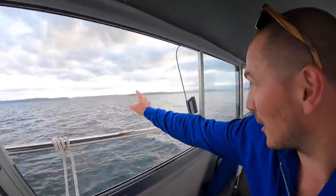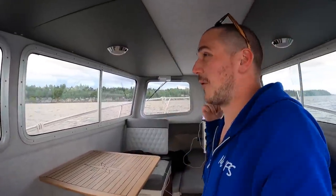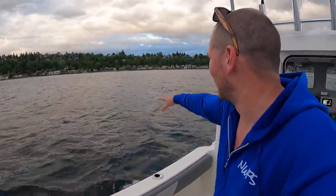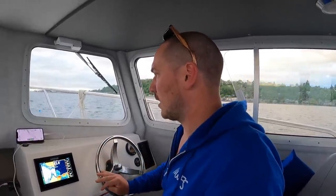All right, so the island that we're heading to is right over there, but I'm at a spot that I kind of wanted to just fish really quick before heading out there. Right here in these deep, dark waters lurk some monsters that I really want to meet. Something is going on the depth finder.